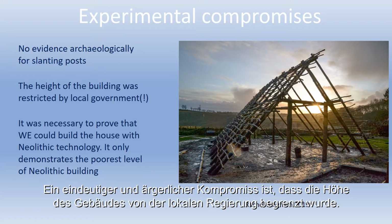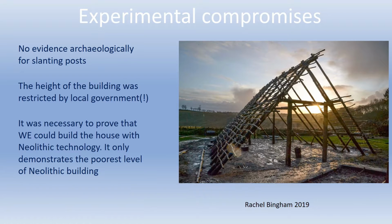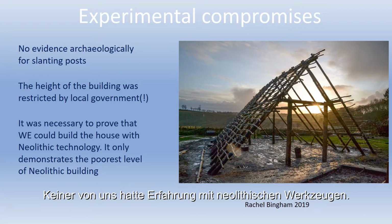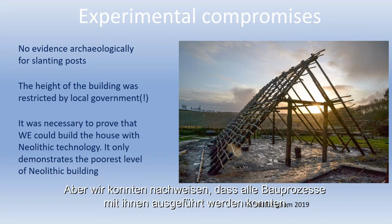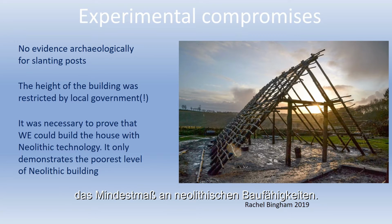A definite compromise, and a very annoying one, is that local government regulations restricted us in the height of the building that we could make. Perhaps the single biggest compromise was our capacity to build the building with Neolithic technology. None of us was experienced with the technologies that we were using, and it was necessary for us to justify experimentally that we could perform the processes with Neolithic tools. It's very clear from archaeology that the capacity for building in the Neolithic was well advanced. However, we were unable to attain the highest standards of Neolithic building, which restricted our capacity to engineer the structure.